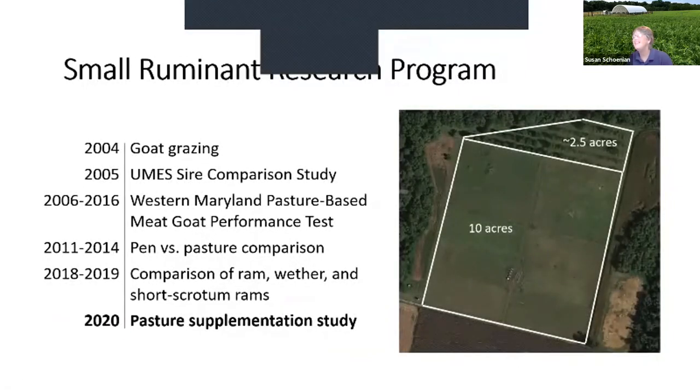So we adapted this to work for small ruminants. That adaptation basically involved fencing. A lot of fencing that's quite suitable for cattle was not very suitable for small ruminants, both from a containment standpoint as well as a predator control standpoint. So we got our feet wet in 2004 with goats.